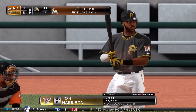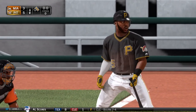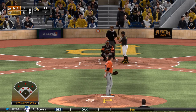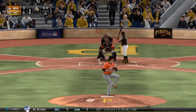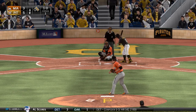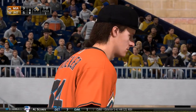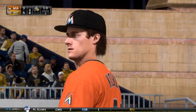Josh Harrison will be his first test out of the bullpen, and it'll be a tough test indeed as he'll face him with 2 on and nobody out here. Here's the first pitch to him. First pitch fastball off the plate there, and it's ball 1. And this is a critical point right here. Things are in danger of getting away from you, so you got to suck it up.